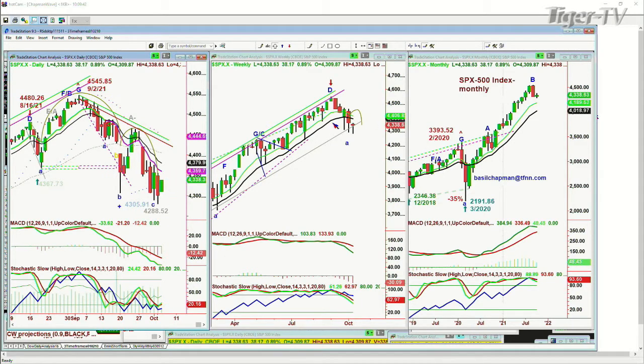More importantly, what we're looking at is the weekly chart for the third week has gone underneath the 14-period exponential moving average. Last week, it closed under the 14-period moving average, but that 9-period moving average is still above the 14, and that's a good sign. But look at this major trend line support. It just went under it. So we're going to see whether or not.